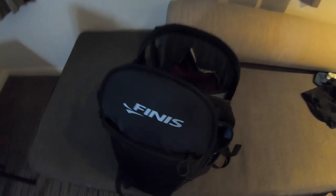I've just checked in to the hotel room. I've been playing a bit of Nintendo Switch, the new Pokemon game. I don't know if there's any Pokemon fans here. So I've got a little bit of time before I head to dinner. I thought you guys might be quite curious as to what I've got with me for my meet this weekend.